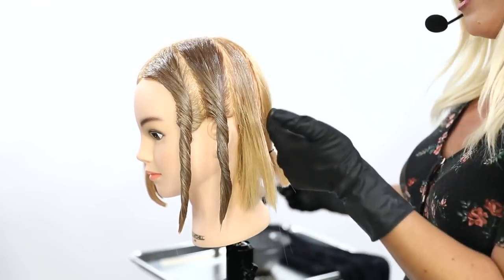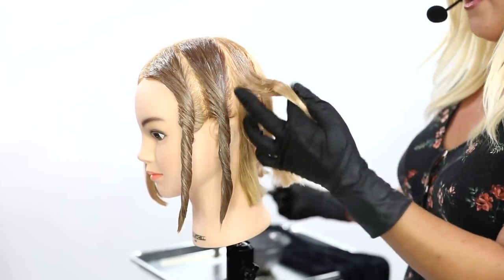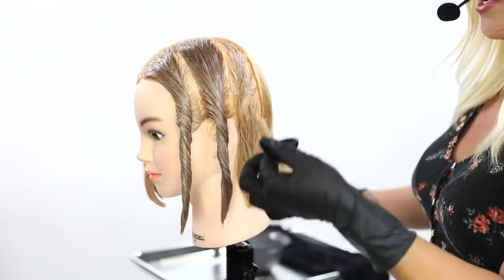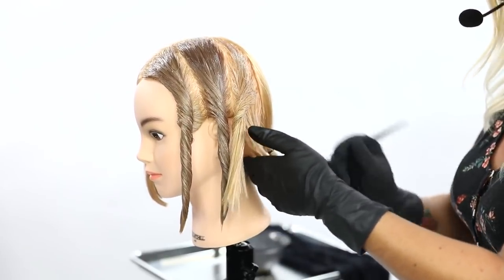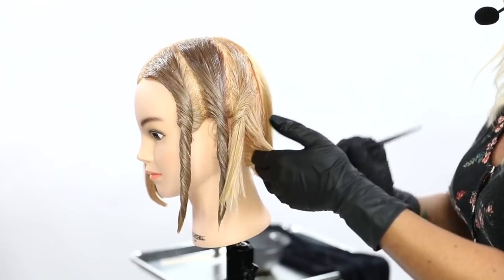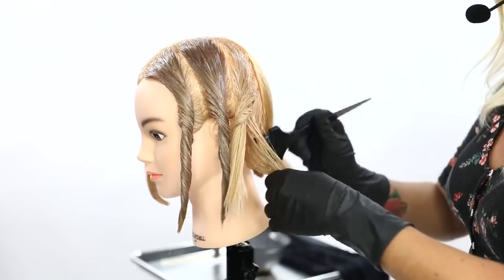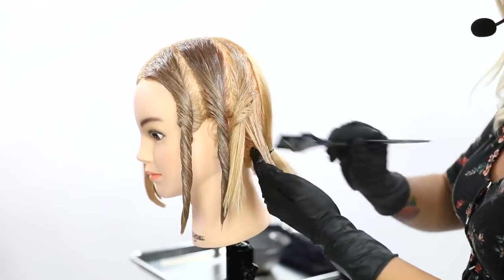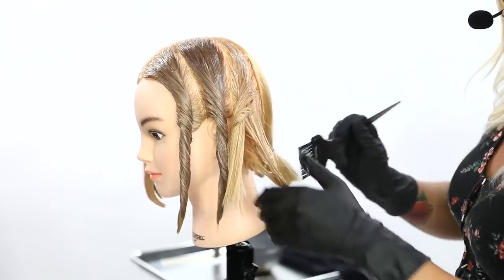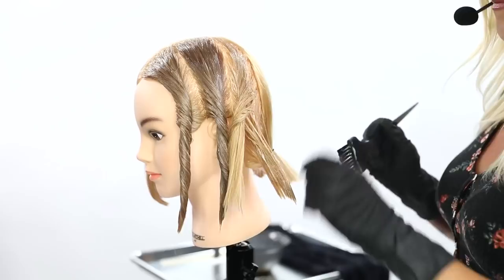Now, why I choose to apply to the scalp first and I leave those ends dry is oftentimes when we're working with blondes and we're toning, the ends tend to be a little more porous. So I don't really need as much processing time to allow those ends to take in that tonal shade or color. Also, by applying base first and working it into my ends, I can really use my hands to massage the color into the hair and expedite my application time.